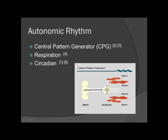A central pattern generator, or CPG, is defined as a neural network that does not require sensory input to generate a rhythm. These networks are typically found in the central nervous system. They are a key aspect in autonomic regulation. CPGs are driven by what is known as a half-center oscillator. In its simplest form, this refers to two neurons capable of rhythmogenesis when firing together.